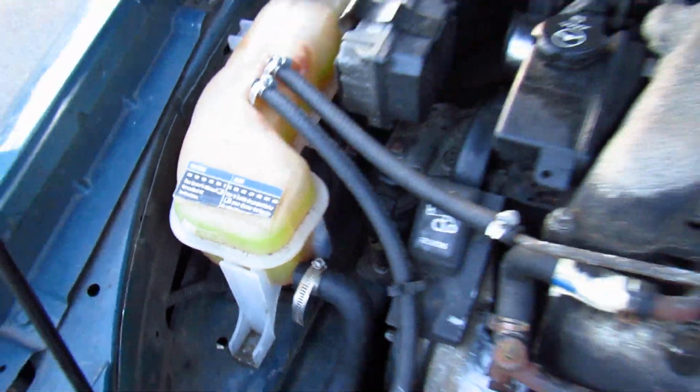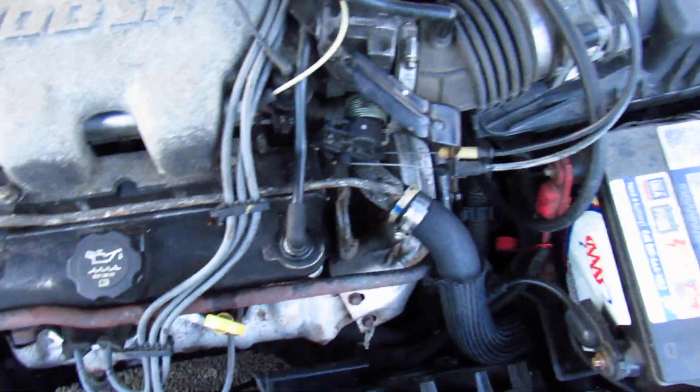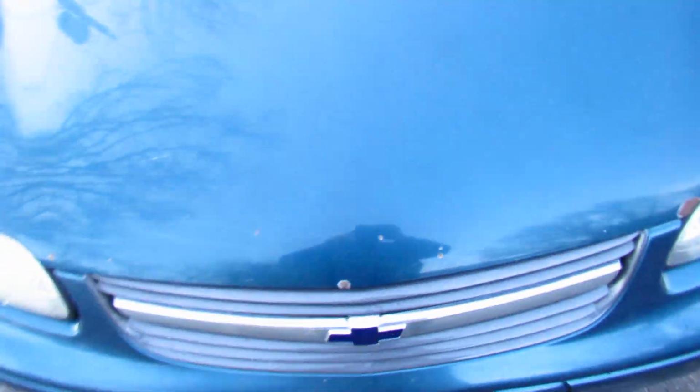Notice the coolant is full. It's the first time the coolant's been full. That's how to get your car to stop leaking coolant. Stop driving it. So that's that.